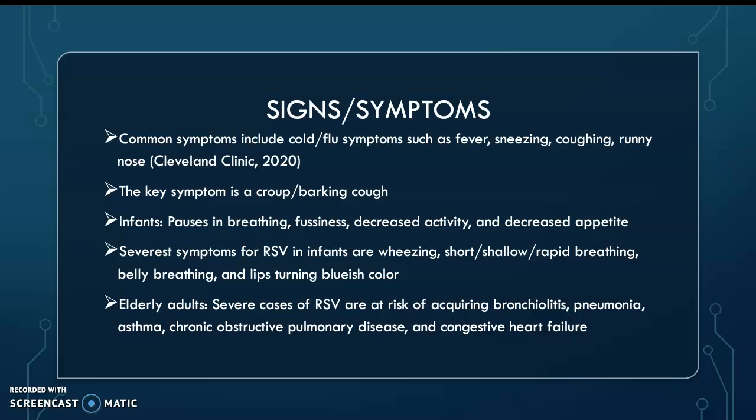Signs and symptoms. Common symptoms of RSV are the cold and flu symptoms of fever, sneezing, and coughing. However, the major symptom that differentiates RSV is the croup-like barking cough. Symptoms that infants will experience include pausing of breath, decreased activity, fussiness, and decreased appetite. However, the severest symptoms of RSV in infants would be shortness of breath, wheezing, and lips turning blue. Elderly adults who have RSV can develop bronchitis, pneumonia, asthma, obstructive pulmonary disease, and congestive heart failure.